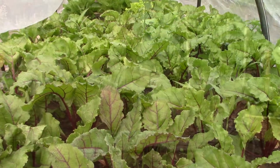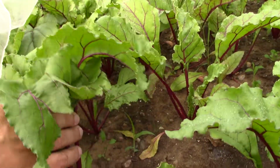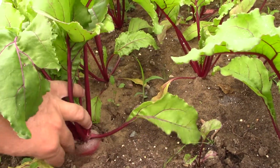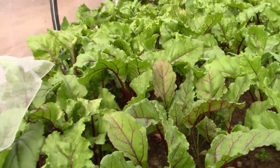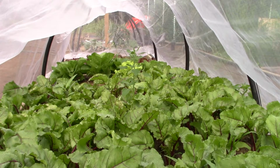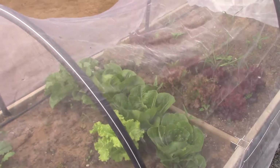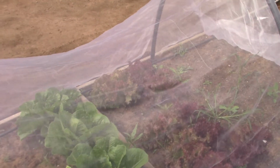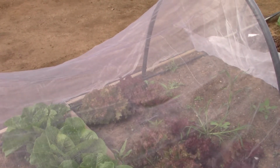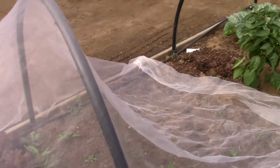Now in this first bed, the beets that I transplanted are doing really well. Again, we should be able to harvest them shortly. Some of them are a little further along than others. But again, beets, very resilient plant, and should have a good harvest. So beets doing well, lettuce is doing well. I do have to plant more lettuces next year. A lot of my seeds didn't germinate, so next year new lettuce seeds and many more lettuces.